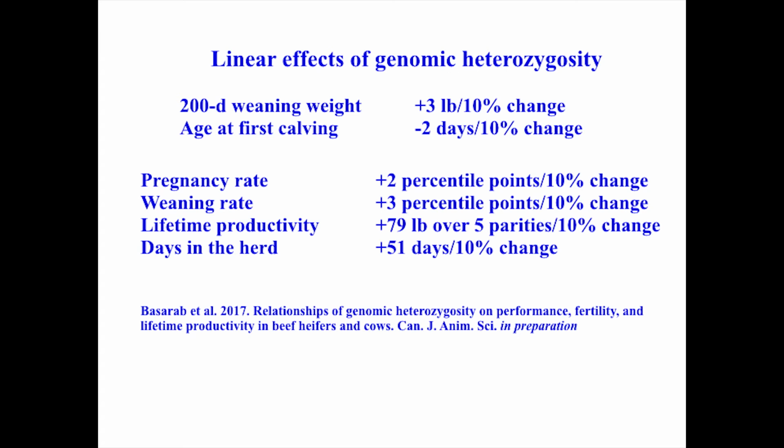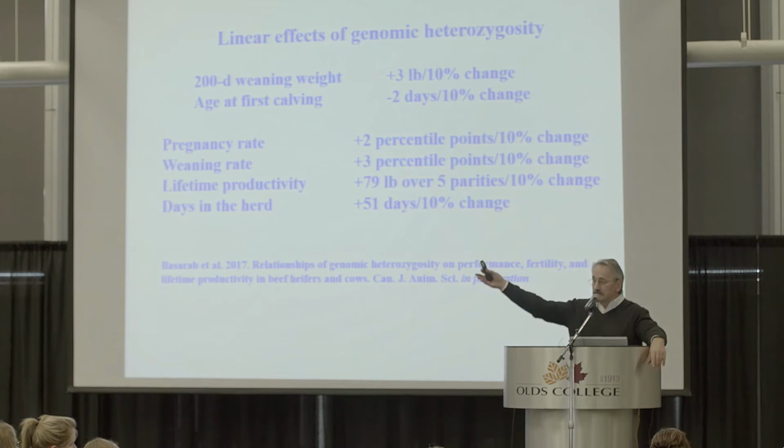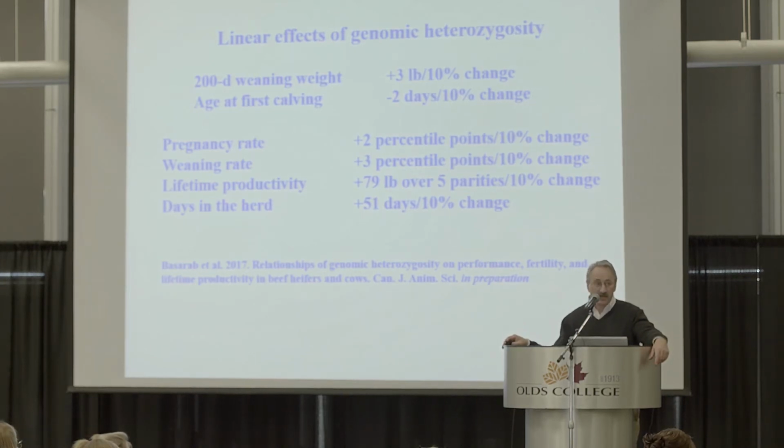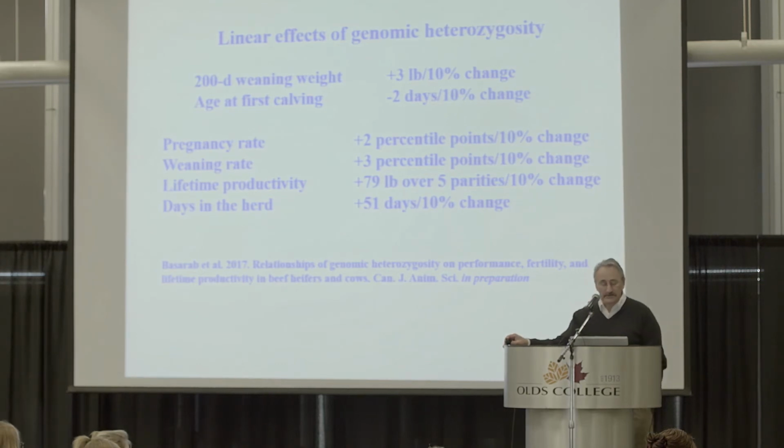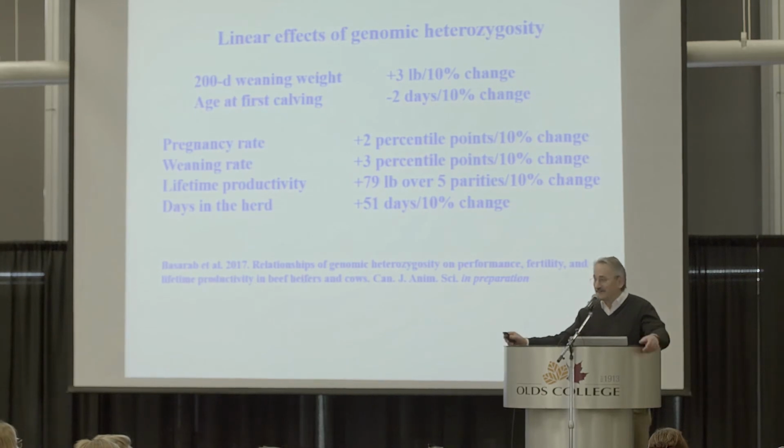Things like pregnancy rate. So there's a 2 percentage point change per 10% change. So that's really significant. 2% means 2 calves out of a herd of 100. If you've got 100 replacement heifers, that means 2 more. That's pretty important if a calf, when I wean it, is worth $1,500 or whatever it is these days. That's pretty telling. And if I'm going from 30% retained heterozygosity in my herd to 60%, that should mean a 6% change, or 6 calves per 100. So those are very significant numbers. Lifetime productivity, 79 pounds. So just think about it, the price of weaned calves right now is $2 a pound. So it's like $160. So not insignificant.